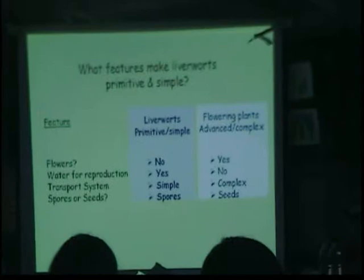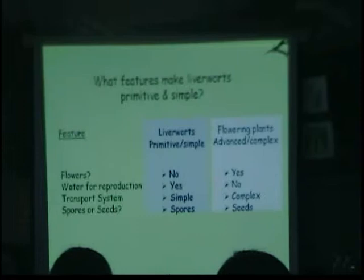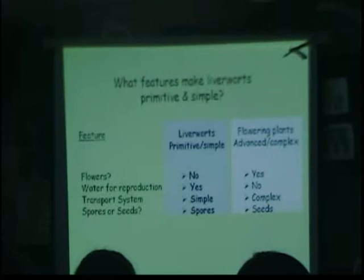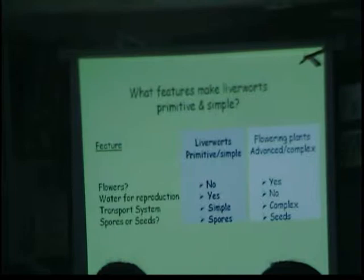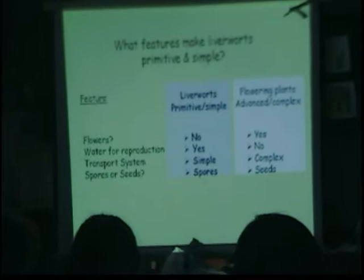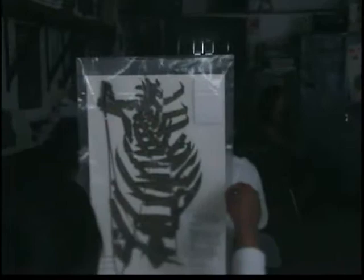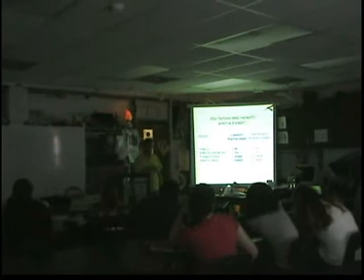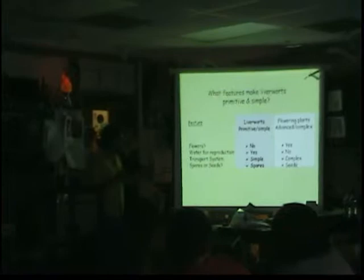I mentioned that liverworts are primitive and simple, and flowering plants are advanced and complex. Well, there's a series of features that make them either. One, of course, is the production of flowers. Another critical thing is that liverworts absolutely need water. It's absolutely critical for reproduction, whereas flowering plants don't. Then there's the transport system, which we call the vascular system. Think of it as your veins in plants. In flowering plants, it's really complex, and just like our veins, it transports food and water. But in liverworts, it's very, very simple. And then finally, liverworts produce spores, and flowering plants produce seeds. If you don't already know the difference, we can discuss that.